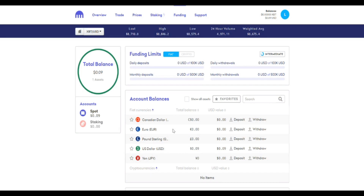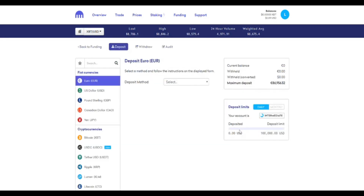So for euros, for example, you can click here on deposit and you can go to select deposit method. If you select Fidor Bank using the SEPA, that is a free deposit. So you don't have to pay anything for that euro deposit. Now back to the US dollar.